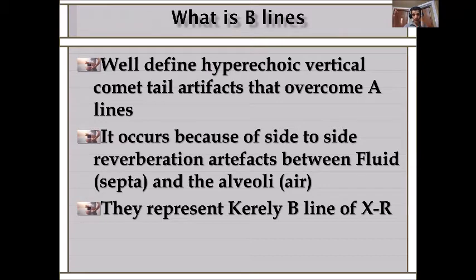So you have a B line, and a B line. Okay, and a B line represents reverberation of the alveolar wall. It's a mirror image of the alveolar wall. And they represent, if you guys know what Kerley's lines or Kerley's B lines are on the x-ray. And mostly you see them either normal, or you see them when there is fluid.